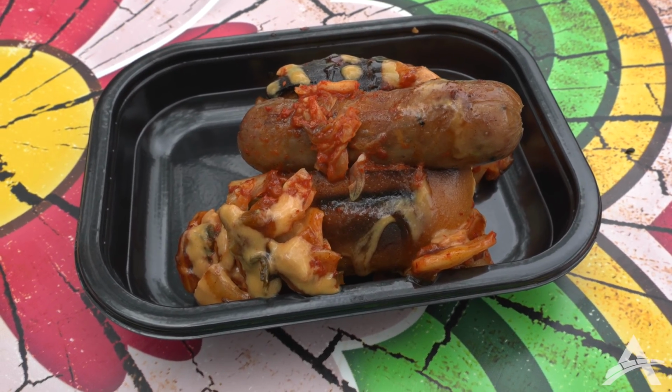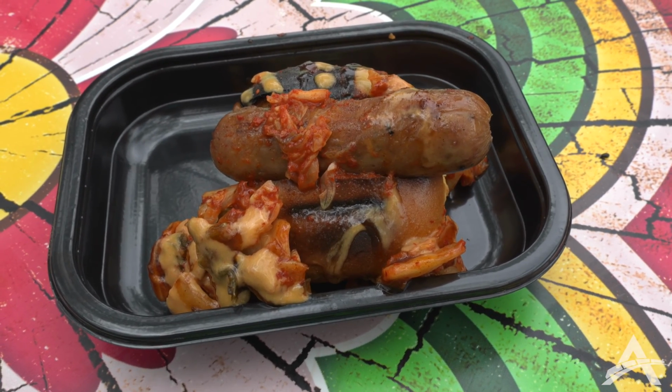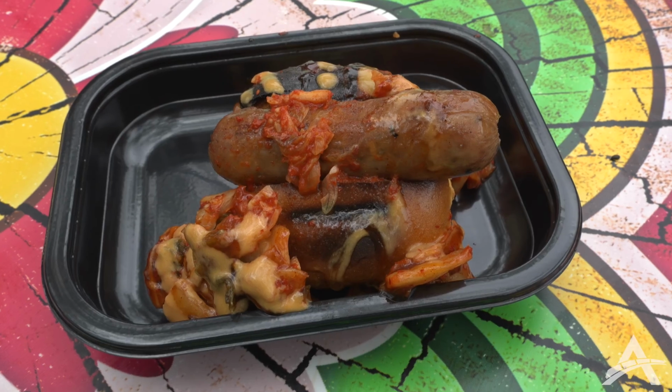And here at the Korea booth, we went with a brand new, oh no! We went with the kimchi dog as it just self-destructed, but nonetheless, I am sure it'll still be delicious. Let's give it a try. All right, y'all, we put our kimchi dog back together best we could. Another really messy one.